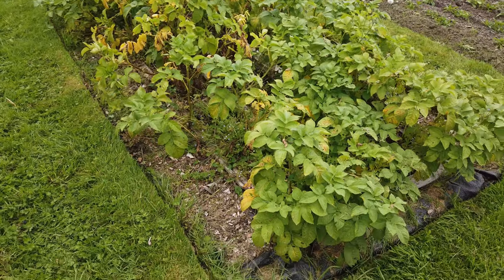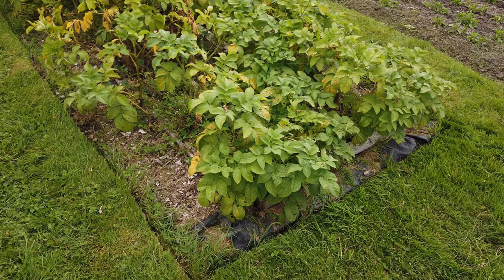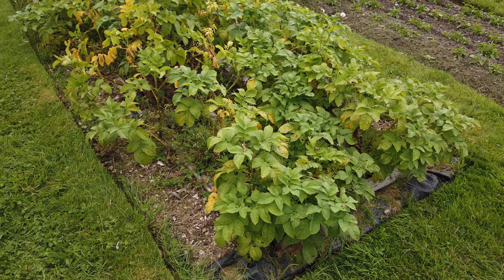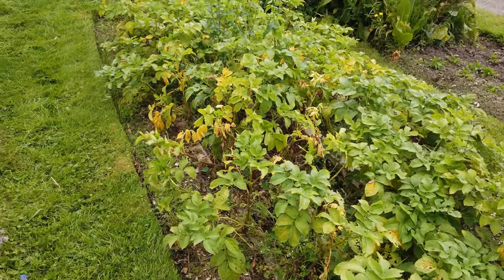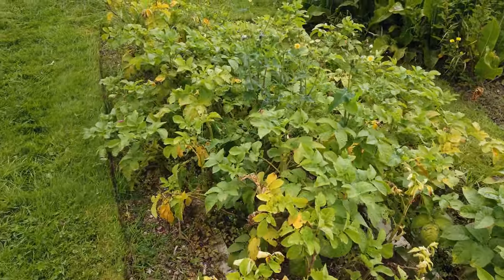So that's first job. They are through weed control fabric, so I'll have to cut the tops off first. Don't think there's much problems with them having blight, so I'm going to put them on a compost heap. So first job, I'm going to get tops cut down.